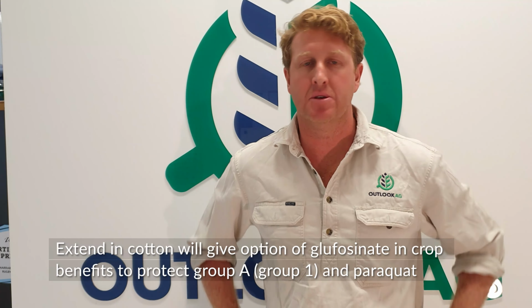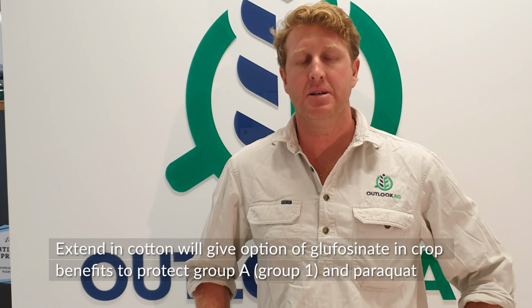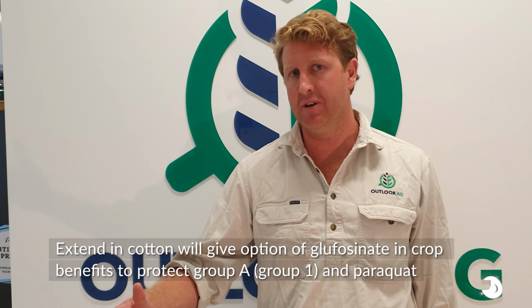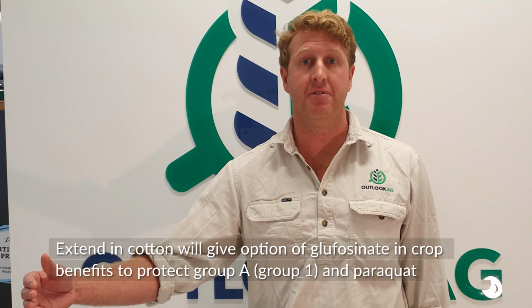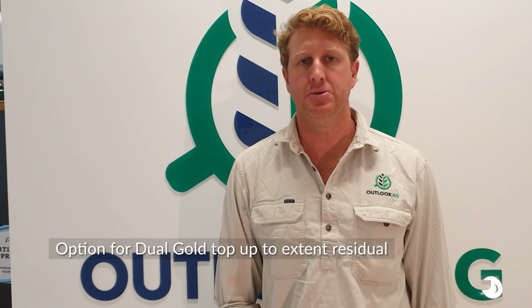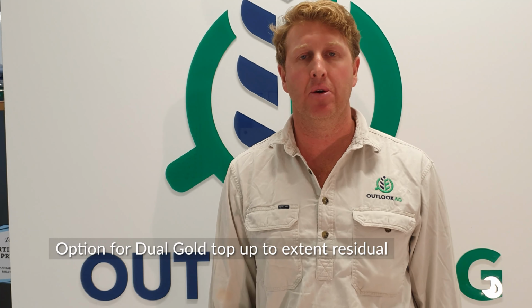So moving forward, some technology that will be available to us in the coming years is the Extend from Bayer in the cotton. So giving the option of glufosinate in crop. So that's where we could really stretch the longevity of the Group A. So we're putting a Roundup Group A on our feathertop in crop, coming back 7 days later with the glufosinate to try and double knock in crop. I think that will be imperative to reduce the seed set and the longevity of using Group A chemistry in crop. So the option now to use Dual Gold to top up in crop is also helping in these wet years. So where we can top up early on just to extend that longevity of Dual Gold through the season and take the pressure off our other knockdown products.